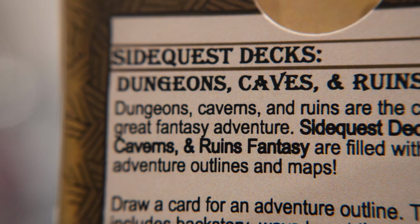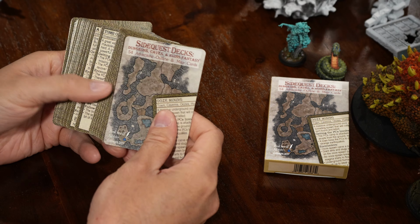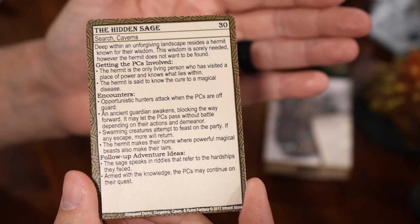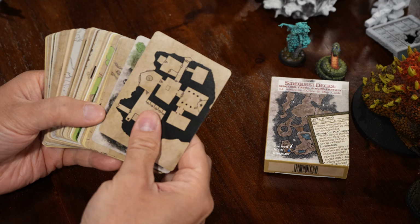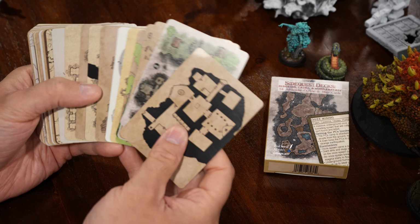So first, let's talk about the general idea of the cards. It's the same size as a regular deck of playing cards. Each card has an adventure idea and hooks to get the players involved. And then it has follow-up questions to spark potentially more gameplay or more adventures down the road. On the other side is a basic map to help run the encounter, usually like the climax.